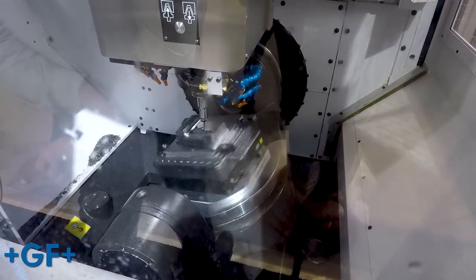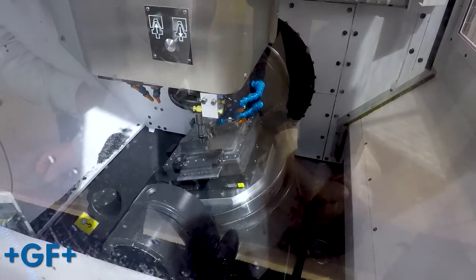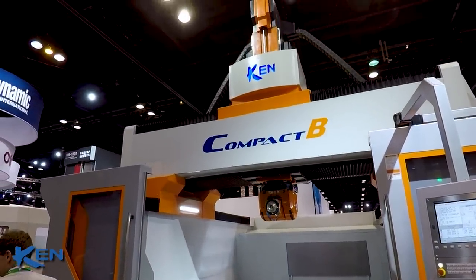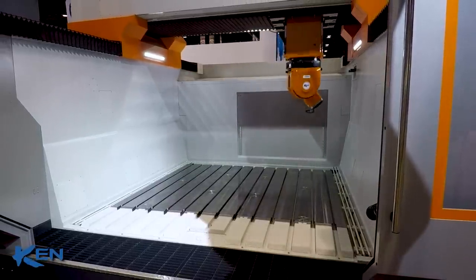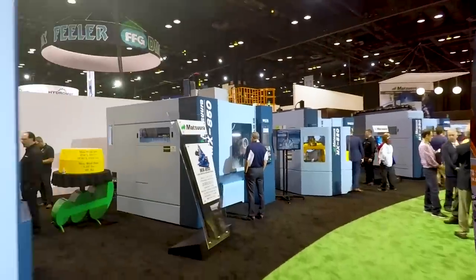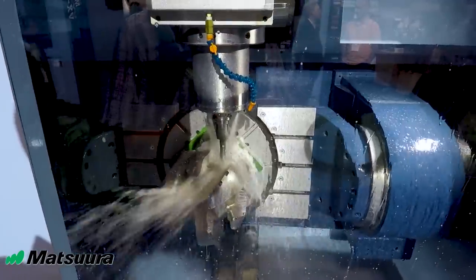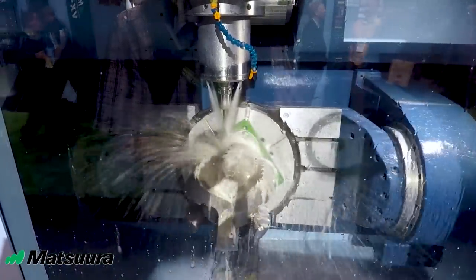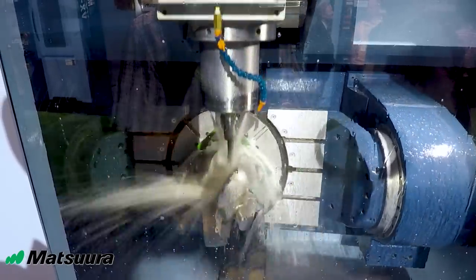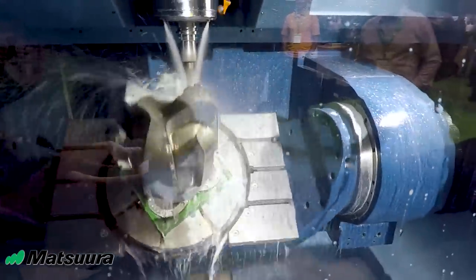Here, it looks like they're making an injection mold for a hand drill or cordless drill. This is amazing. MX850, huge. And the MX330.